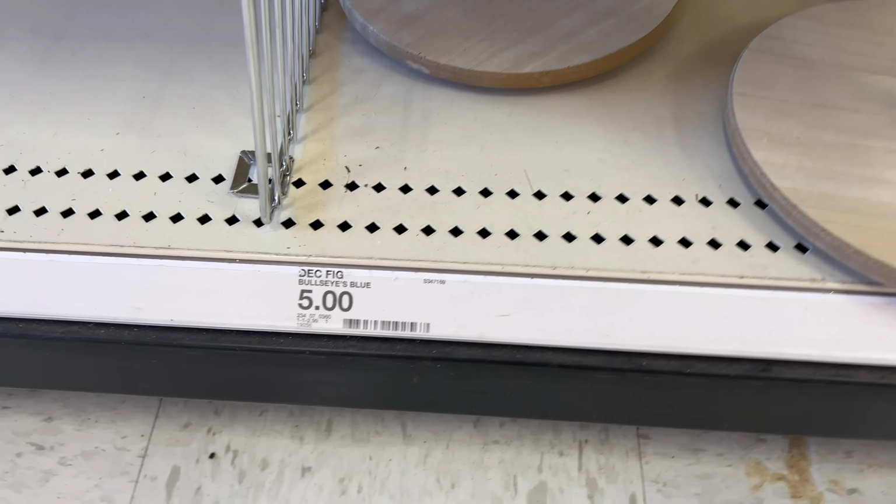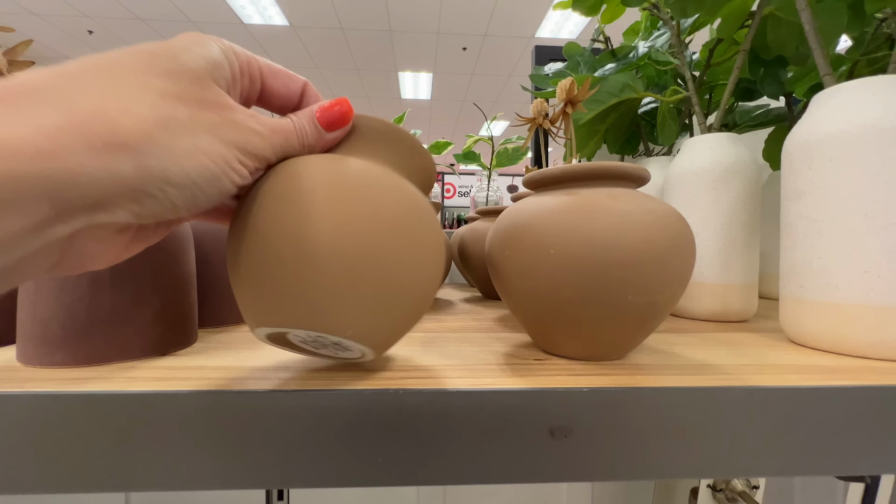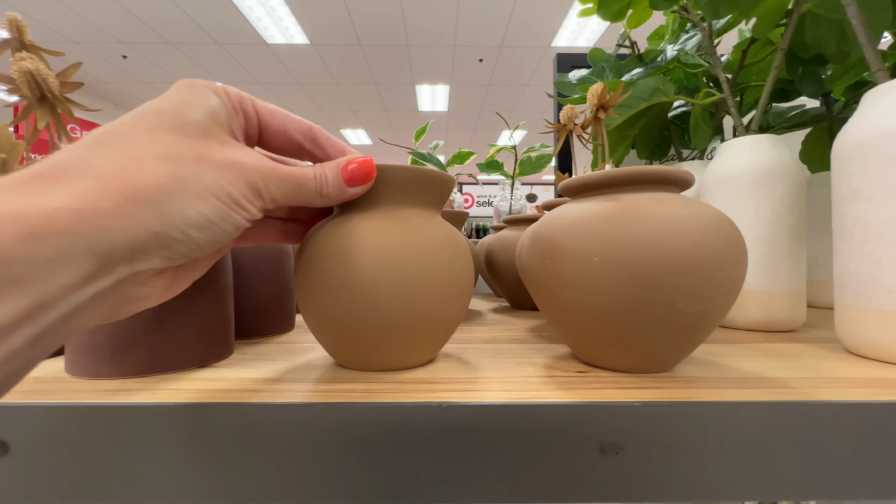Next up, they have a few different ceramic bud vases. Now, these are great for bringing a natural style into your home. You can definitely fill these with faux flowers or greenery. You can set them on your mantle, console table, sideboards, or even a shelf with any other accent pieces.